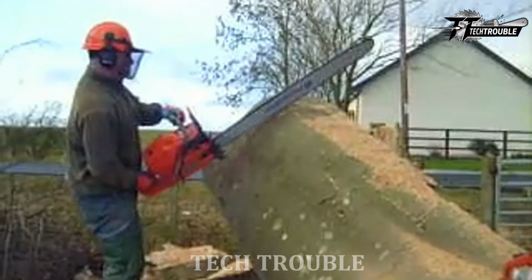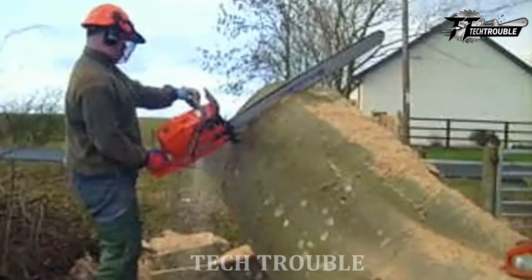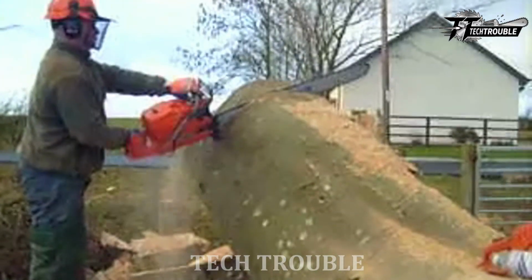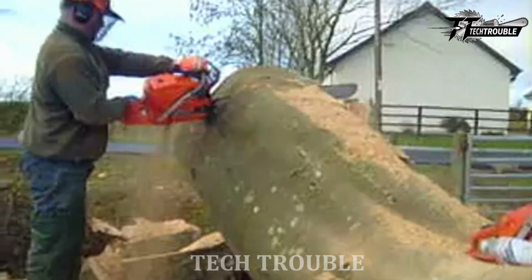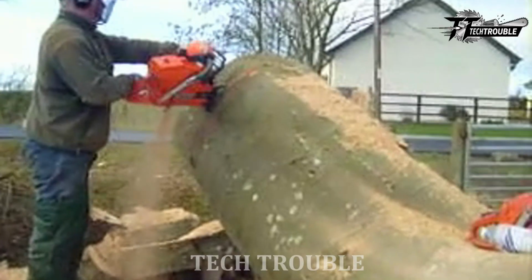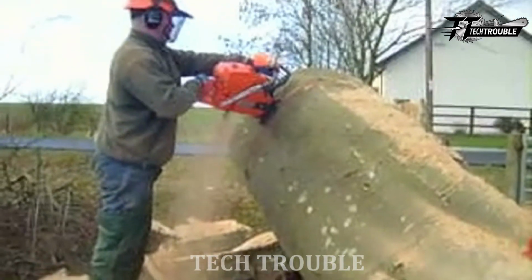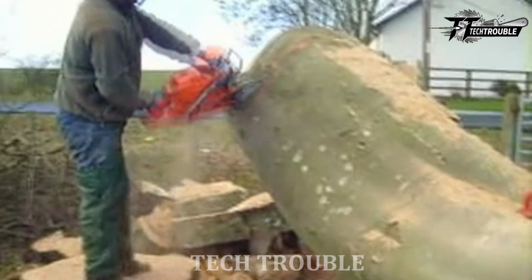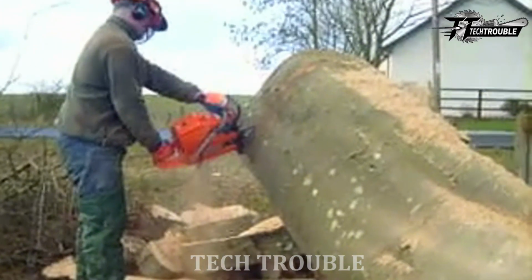This isn't a cut, it's a calculated gamble with gravity. A massive log rests at an angle, suspended, unstable, and loaded with hidden tension. Every second the operator spends on this beast is a test of balance, pressure, and control. One wrong move, and this entire trunk could roll, snap, or crush everything in its path. This is where true skill shows, not in speed, but in awareness.